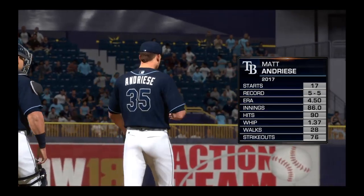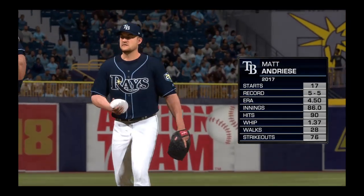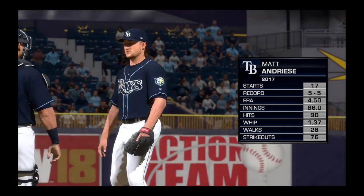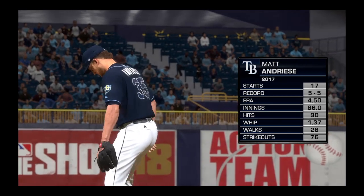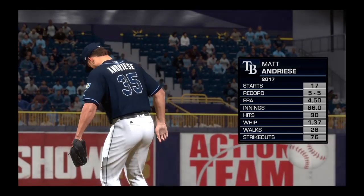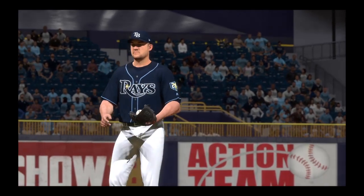Matt Andriese, a California-born right-hander, is on the mound. What's your take on him, Dan? Well, I think the key for him is going to be locating strikes and forcing soft contact. He doesn't have dominant stuff compared to some other guys, but if he executes, he can still be very effective. We'll see how he does.